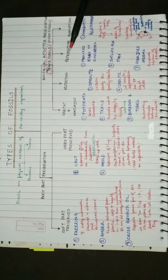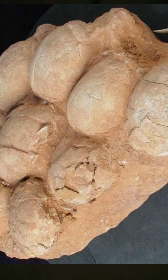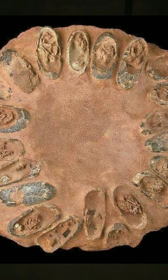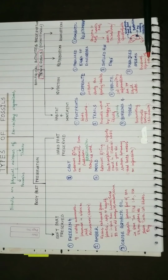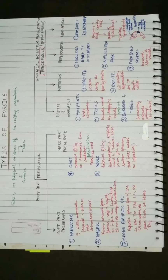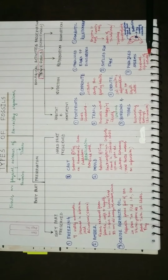The next is the reproduction. Now, in reproduction, we have found the fossilized eggs of the dinosaurs, right? The shelled fish eggs, okay? Apart from this, we have also found, quite interestingly, the preserved sperm of the whales, okay?